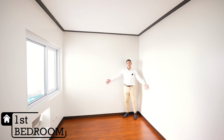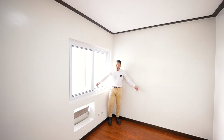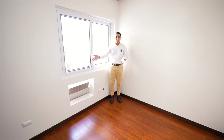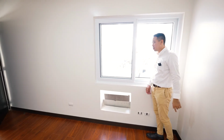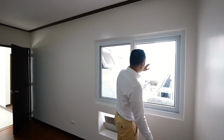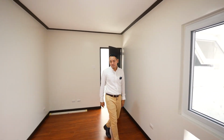First room here. Okay. So in terms of the size, very good size. You can have a table, but at the same time still have space left over for a bed, and then very well lit. You have your service area here. That's the view that you have. So the house just finished construction. That's why you still have a lot of construction materials here that are gonna get cleared out. You have a provision here for a window type air conditioning unit.